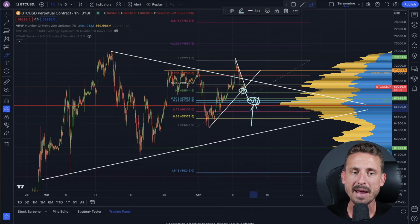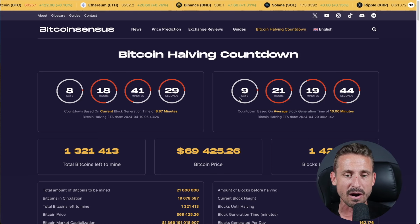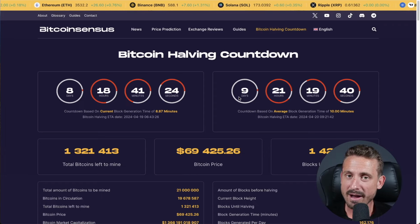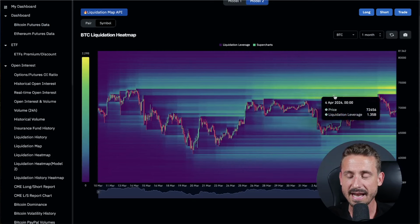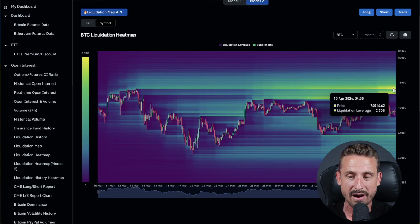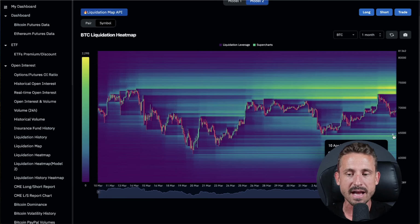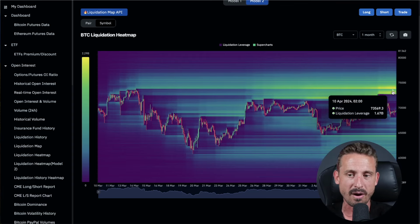Guys, we do have the Bitcoin halving in less than 10 days, 9 days. We've got the Bitcoin halving, as you can see here on the Bitcoin Center's website. What is going to happen? Is it going to be a sell the news event? Something interesting to take into consideration is the huge amount of liquidity that we have above all-time high, guys. There is more liquidity here at $74,000 than $64,000. There is still a lot of liquidity down here, but there's more liquidity at all-time high.